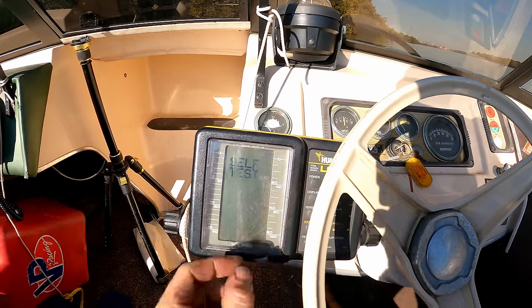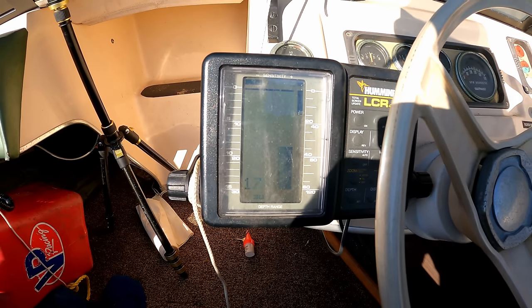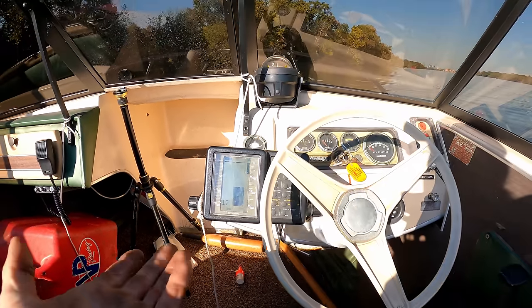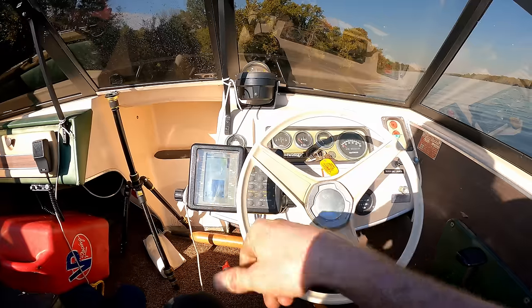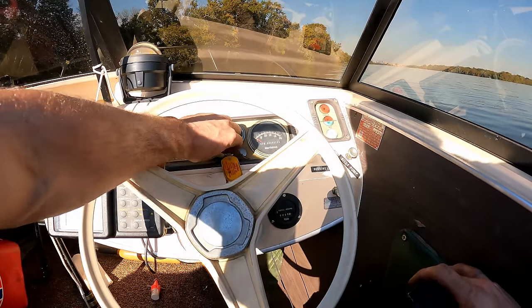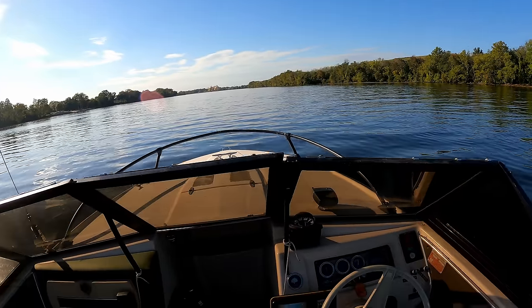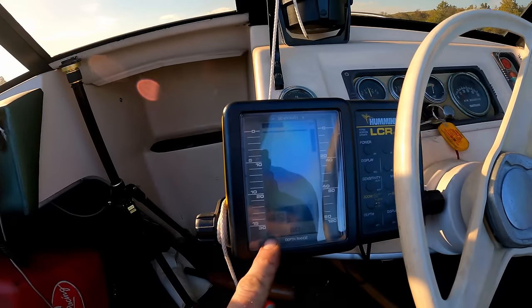Now, let's turn our Humminbird on. It's doing the self-test. We'll go up to 50 feet. We are at 17 feet right now. I can't believe that works so well. It fires up instantly too, way faster than my Garmin ever did. This depth finder is definitely accurate, 50 foot out in this channel.